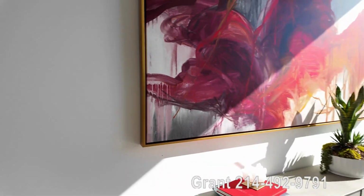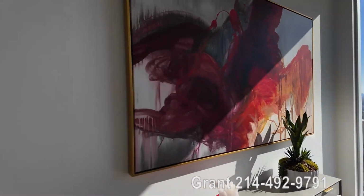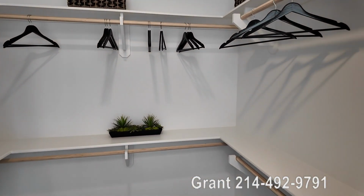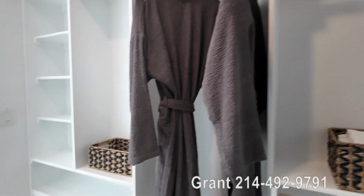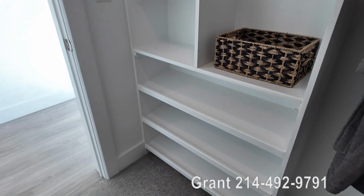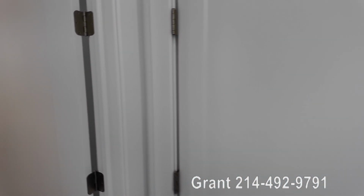There's plenty of room here too for a dresser or whatever you want to have in here, and I love those floor to ceiling windows. There's another walk-in closet here, and it does have a lot of shelves. This one has more of these built-in shelves too, the little small ones. So that's really nice. There is another bathroom as well. Now this is kind of a whole suite, a master suite.